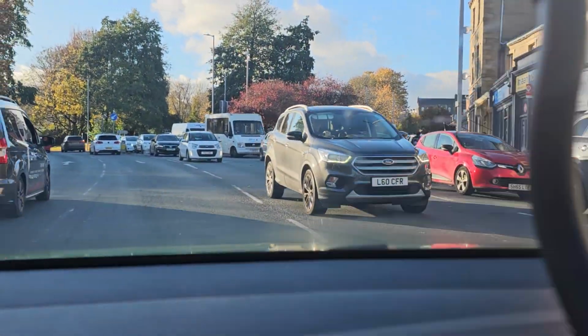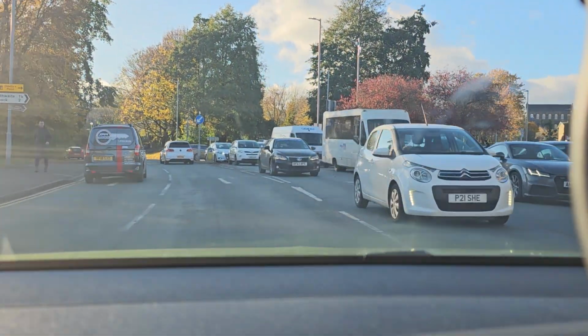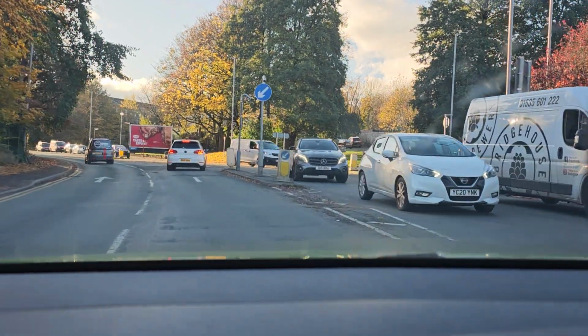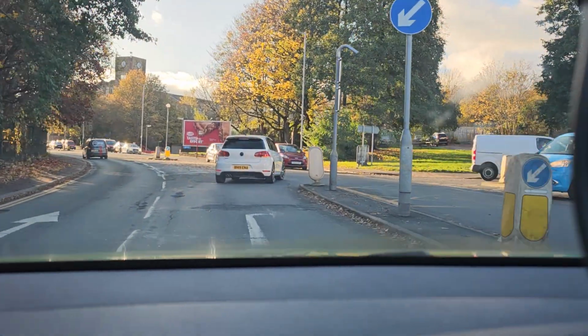Okay. This place is very important. Right behind the white car will take you to West Lane. It's West Lane. Braithway, West Lane.